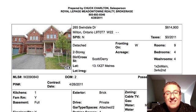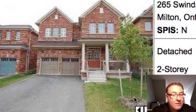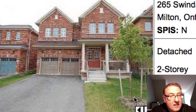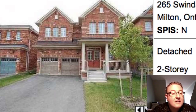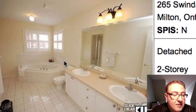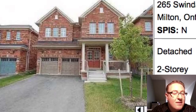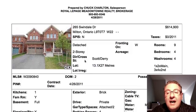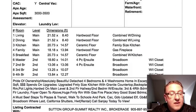So Swindale is at $614.9. And so same thing, so 3 full bathrooms upstairs. That used to be exclusively territory of like over $650. You're starting to see that in the low 6s and sometimes even in the high 5s. Okay, so they've upgraded the light fixture here, double sinks. I don't know if your ensuite would be the first shot. It's really the only shot of the house right now. So wait for more photos on this one.